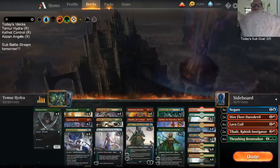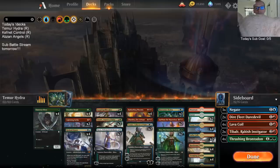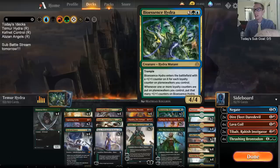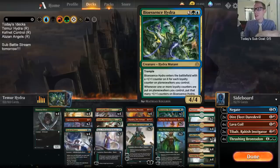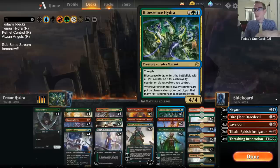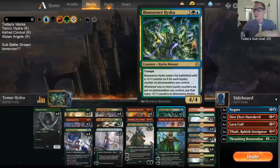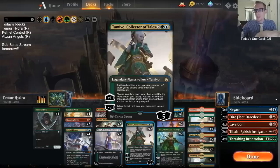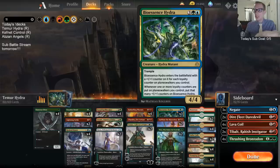But yeah, we're playing a Temur midrange deck that has a whole lot of Planeswalkers, because the Planeswalkers are just really good. And we got Bioessence Hydra, so this is the namesake card of the deck. Maybe I should be playing four of the card, honestly, but I got three to start with. We'll see how that goes. So it's a 4/4 trample for five, which is not very impressive. However, it does enter the battlefield with a 1/1 counter for each loyalty counter on the Planeswalkers you control. So for example, if you played a Tamiyo the previous turn and you ticked up and your Tamiyo has six loyalty, whenever you play your Hydra it will enter with six counters and it'll be a 10/10.